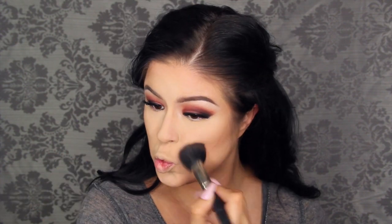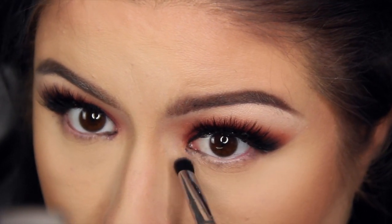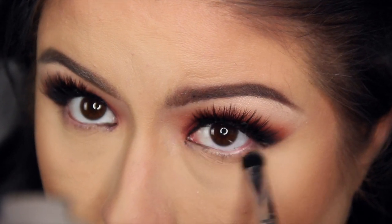For blush, I'm going in with BECCA Wild Honey because it's a nice neutral shade. I don't want anything too red or pink to compete with the eyes. Obviously, we have enough warmth going on the face right now with just having the red eyeshadow, but obviously no blush, just bronzer or red blush, whatever you want to do, man. It's your face.